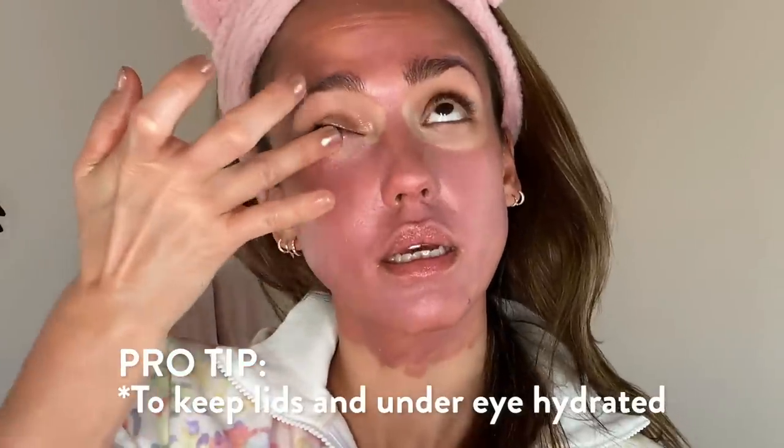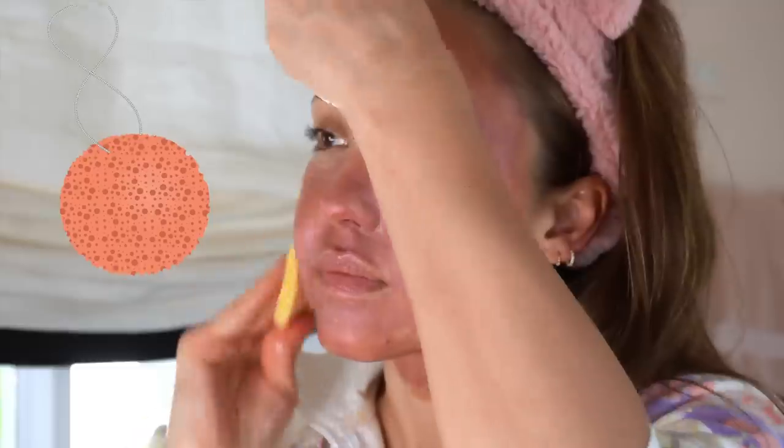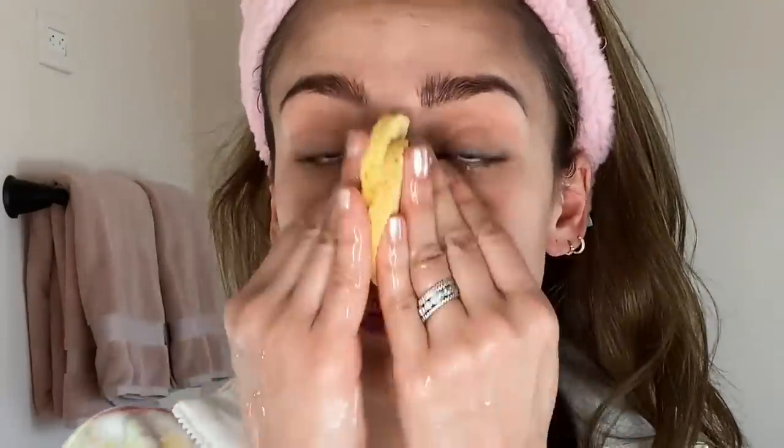Then I use Magic Balm. It can go everywhere, but I put it on my lips, my eyelids, and under my eyes. Now I let it sit for 10 minutes. I love to take it off with a sponge. I feel like the sponge also gives me a little bit of exfoliation. Remember to use warm water, warm cloth.